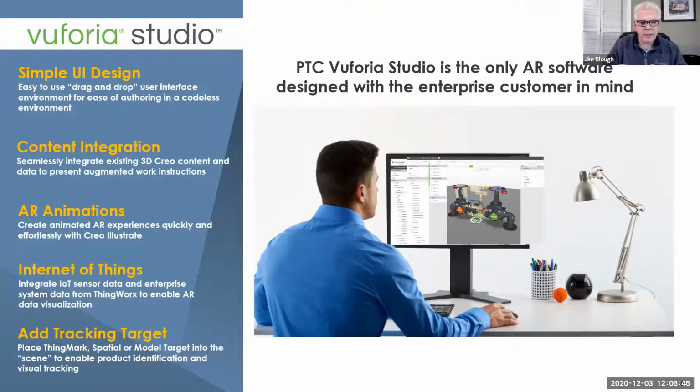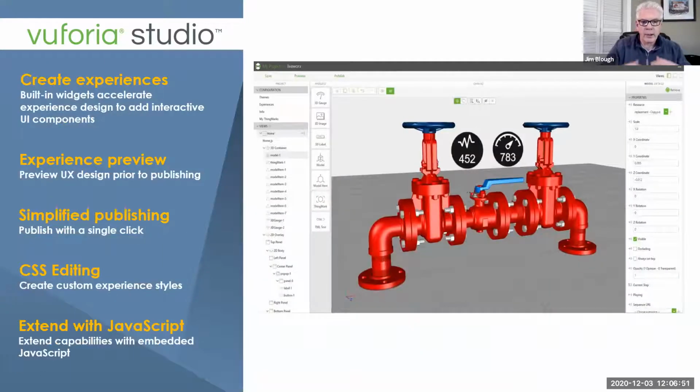And there are other ways, and we'll go into the other types of targets in our later webinars. So with Studio, I create the experience. I then have the capability of previewing it, and John can kind of demonstrate that. We then publish it out. We can provide some editing.